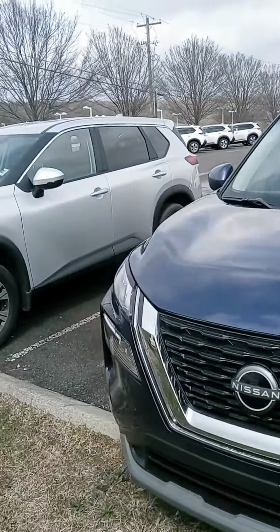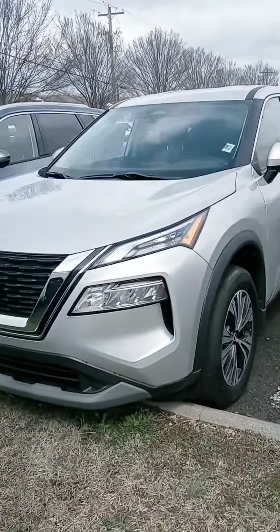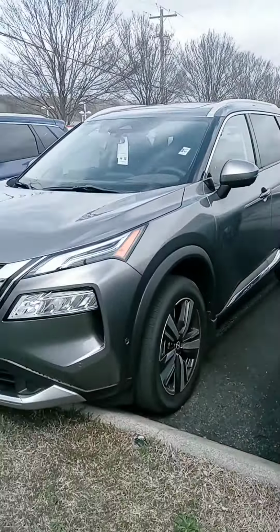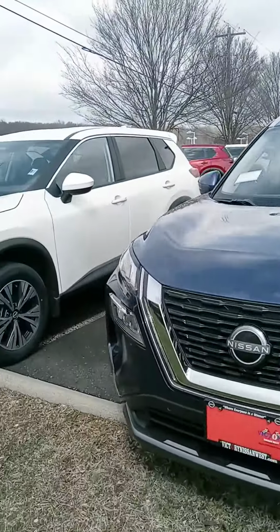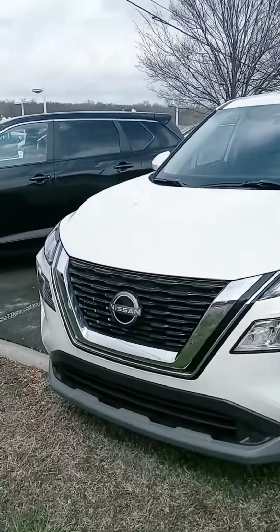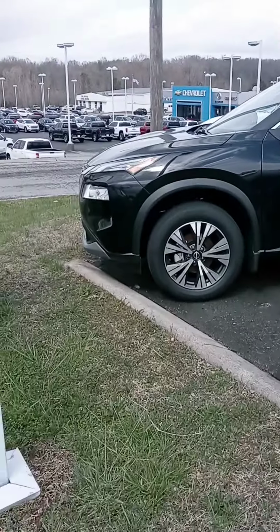Received your request on the new Rogue. Let us know if you have any questions, if we can provide any information. Wanted to see what features you had to have, what color preference you might have. And was also curious if you're trading in your Rogue, the 16.